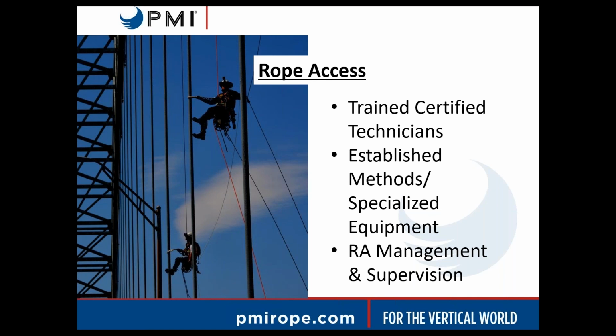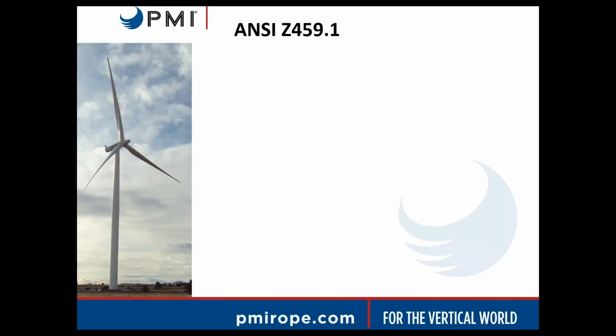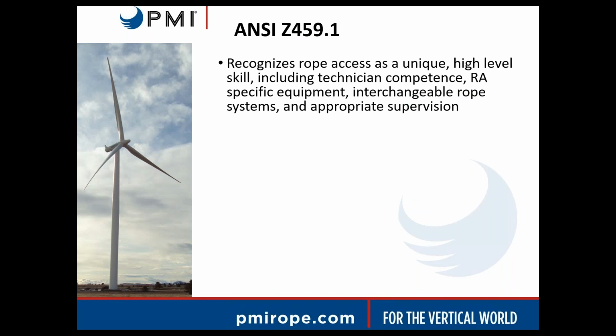So this is where Z459 comes in. Perhaps you've heard of ANSI Z359.8 in the past. Point 8 was one chapter of the ANSI Z359 Fall Protection Code, and that code, as I said earlier, encompasses all types of fall protection, and we wanted to include a chapter specific to rope access. However, it was ultimately determined that because rope access equipment, techniques, training and management are so different from conventional methods, the committee decided it would be potentially confusing to users if we included rope access within the Z359 family, because that's all about conventional methods.